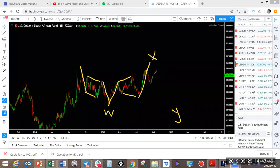Now this one may not go up in a straight line. You can get this and that lower degree like that. And then you will have this one. This is 3 waves down here. W, X, Y. Your Y will be right there at the top because this will be 3 waves. Okay, that is how the structure will look here.